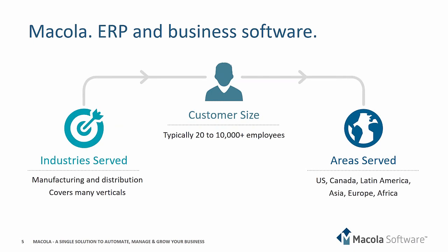When you're looking at industries served, the companies that use Macola are primarily in either manufacturing or distribution. These companies could be just about anything, especially those in what we think of as discrete or process manufacturing. They can be metals, household goods, food and beverage, injection molding, industrial machinery. You get the idea. Basically, if you're creating something in a manufacturing environment, then you're probably a good candidate for us. And we have thousands of customers who have used Macola to solve their needs.